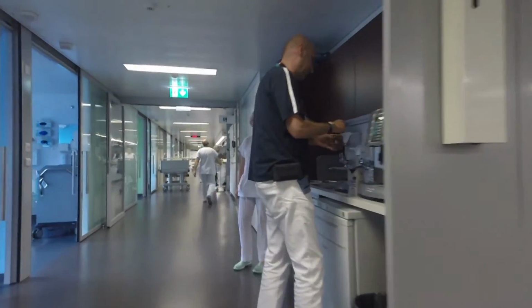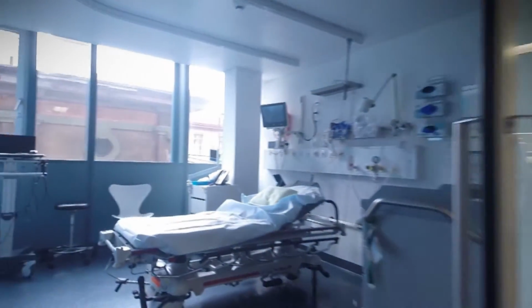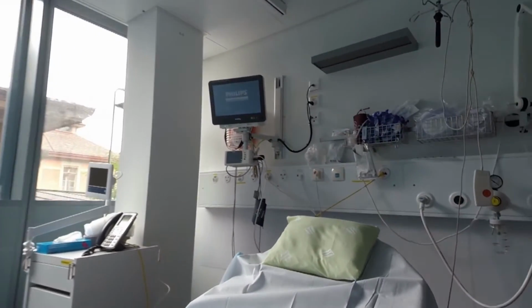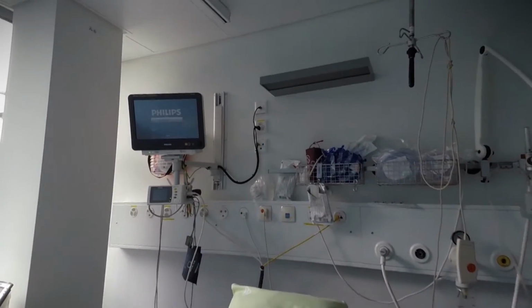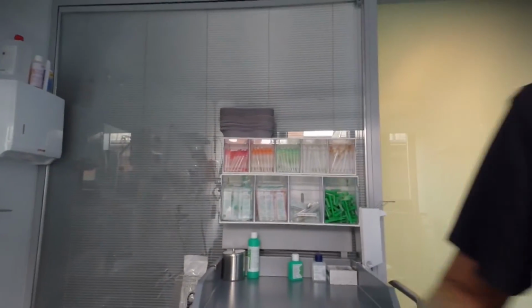Last week, we had one day when we experienced a record high of 164 patients. We have 29 beds on the station, so with 164 patients, we can work out for ourselves what is the maximum time a patient can stay in the emergency department and how quickly we need to work.